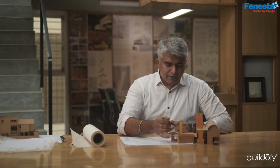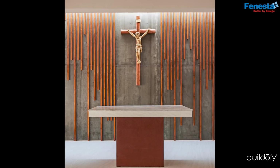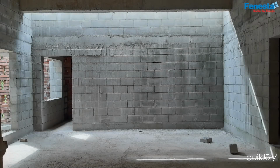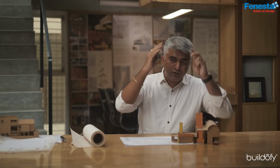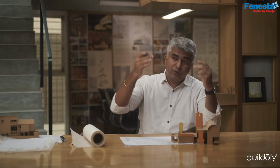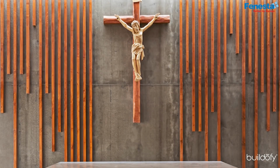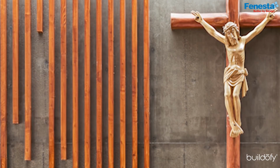We have given a small slit, a skylight on top, where the cross is kept, and it washes the entire surface with light around the cross. Even the backdrop we have created to work with these lines which run over the wall on either side of the cross, and we've used bison board as a backdrop.